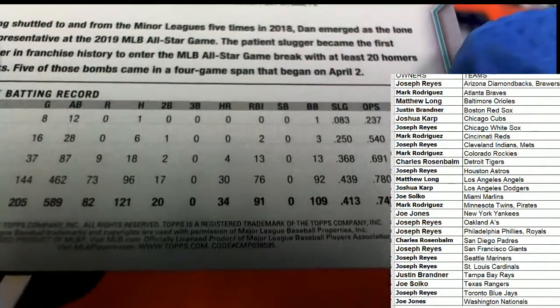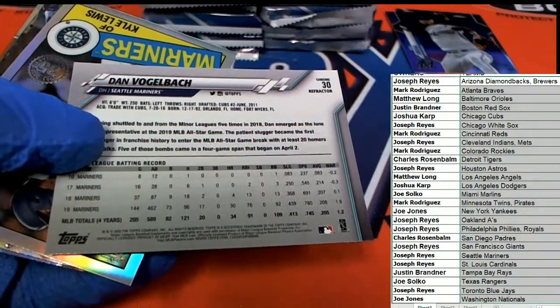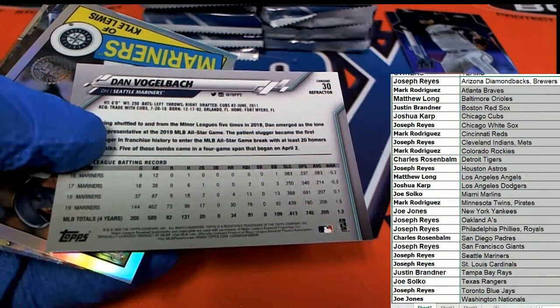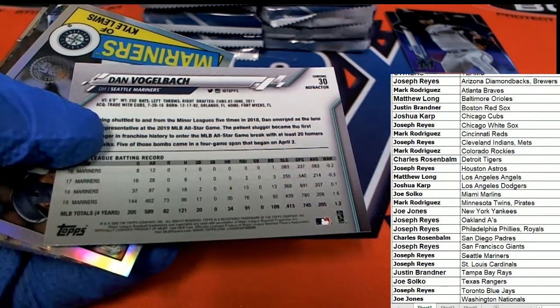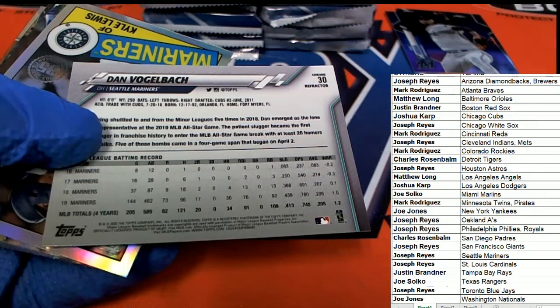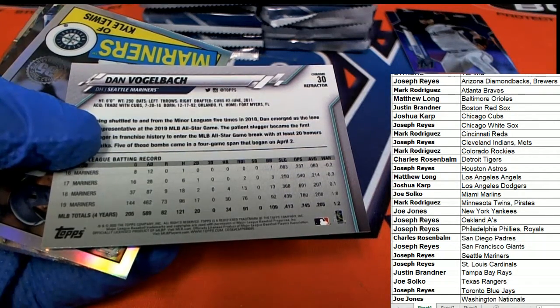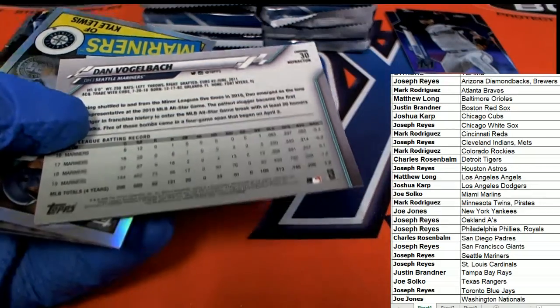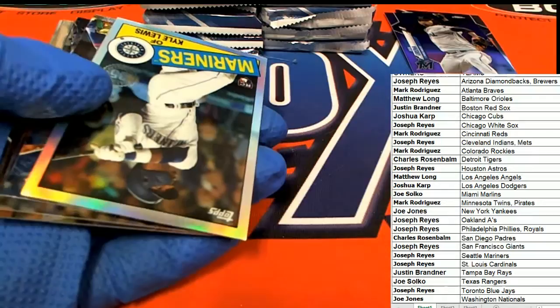And so we're always looking for the short prints, and that's $5.95. Boom, boom, boom. All these photo variations, and I can tell you $5.95. Let me just get my numbers up here just for purposes. $5.95 is base. Nice Kyle Lewis rookie.